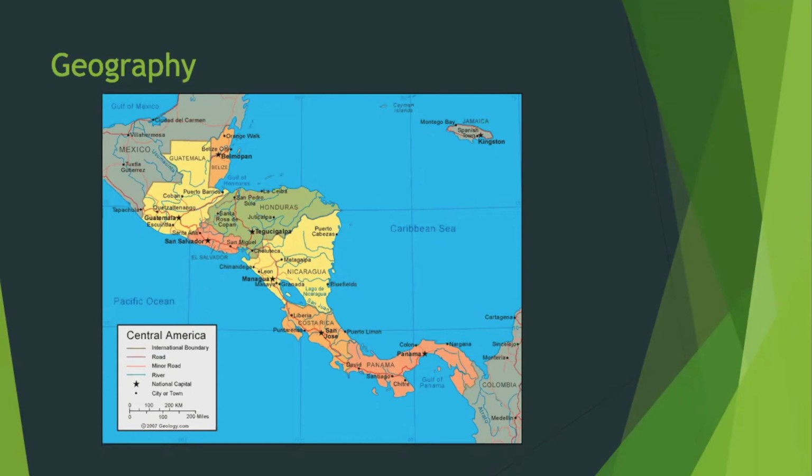Although Central America is made up of 7 countries, it is smaller in size than the state of Texas. The Pacific Ocean lies to the west, and the Caribbean Sea lies to the east. So we see the Pacific Ocean, we see the Caribbean Sea, and right here is Central America.